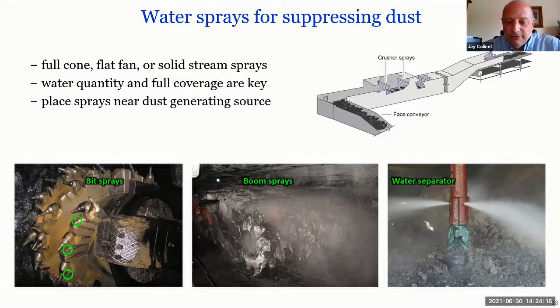And then for surface operations, if you're doing wet drilling with tricone bits, if water makes it to the bit, it can lead to shortened bit life. But one way you can get water near the cutting zone is this water separator that separates the water from the bailing airflow and discharges it into the drill holes, where it can mix with the dust as it comes back out of the drill hole.